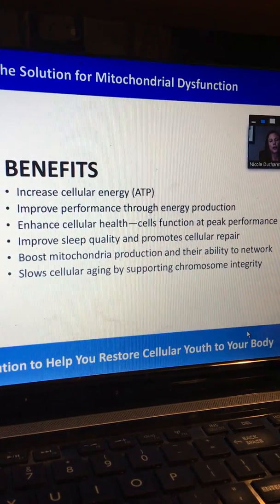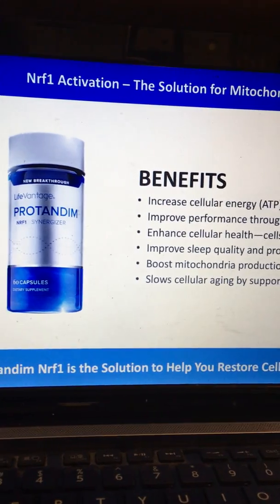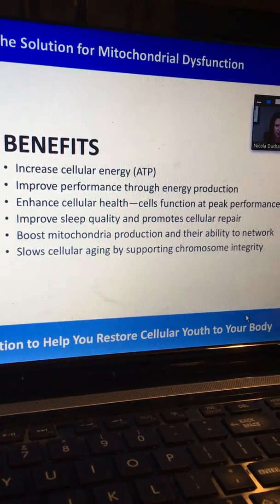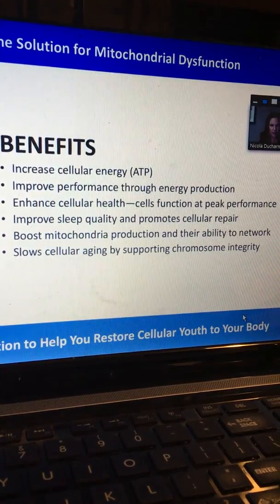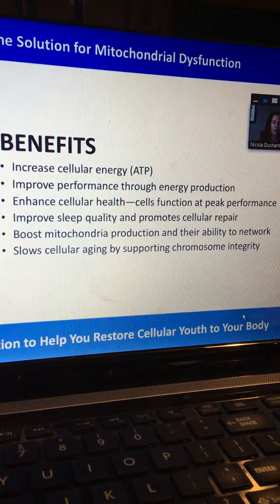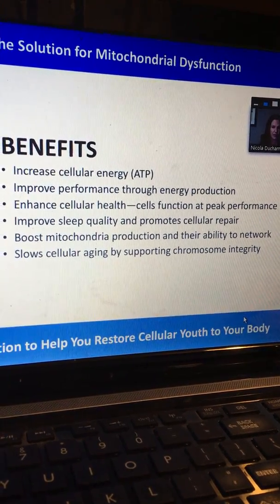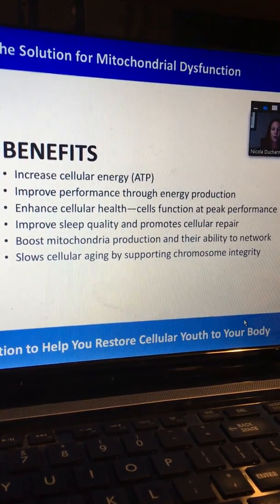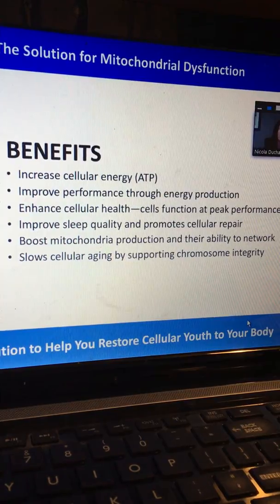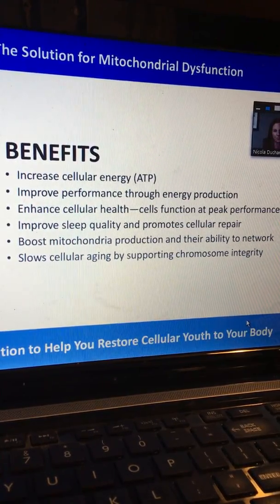So what I love about this and the way I think of it, so just to run through the benefits first, it increases cellular energy, increases performance through energy production, enhances cellular health, improves sleep quality, promotes cellular repair, boosts mitochondrial production and their ability to network, and slows cellular aging by supporting chromosome integrity. So there's lots of different benefits to the Nrf2 synergizer. What I love is how they work together.